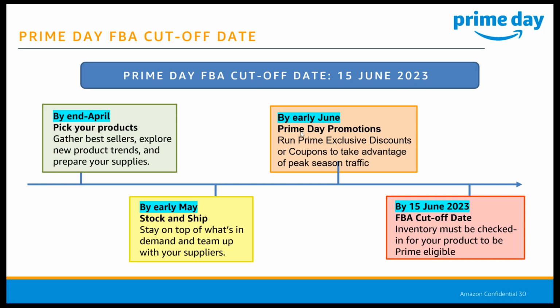You'll definitely need to run a minimum of 20% off to gain the Prime Day badge or more visibility during our event. And lastly, the FBA cut-off date is 15 June. This means that if you haven't already stocked in your products, you haven't started selling, please make sure that your products check in by 15 June so that we can make sure all your products are scanned and received by our fulfillment center and will be ready for sale before Prime Day. By 15 June, that will be the guaranteed date whereby we can make your products eligible for Prime and also get them ready for Prime Day.